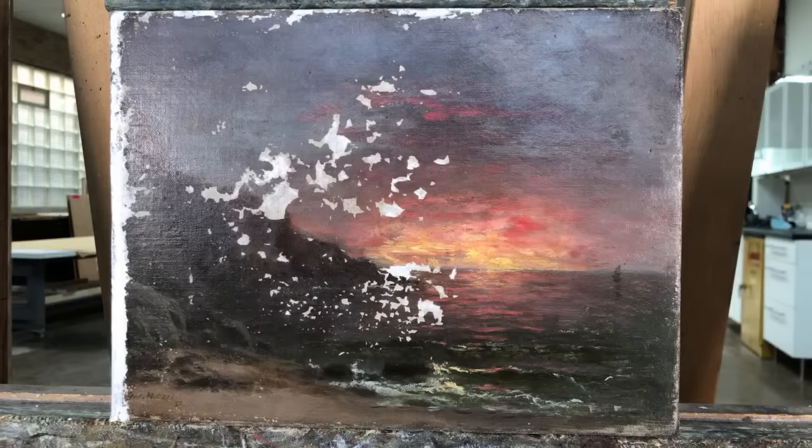For this painting, this technique that I'm going to be using for retouching is just fully integrated retouching. I guess the Italians would call that mimetic as opposed to tratteggio, which is little sketching or hash marks or something like that.